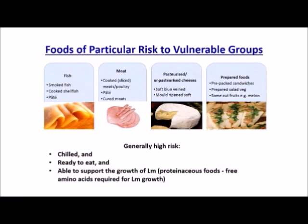The foods of risk to vulnerable groups, these high-risk foods, this is identified and very clearly understood in Europe and the USA, and most countries that recognize it is ready-to-eat food that has a reasonably long shelf life and is quite high in protein normally, because Listeria likes free amino acids. So we're talking about fish, meat, pasteurized and unpasteurized cheeses, and foods that contain them. So sandwiches, for example, or salads. And then some cut fruits like melons can be contaminated, but really that was quite extraordinary. If you roll a fruit across the dirty floor with Listeria on it, then cut the fruit, the Listeria will go inside the fruit. But the big ones are fish, meat, and then dairy products, these cheese products.